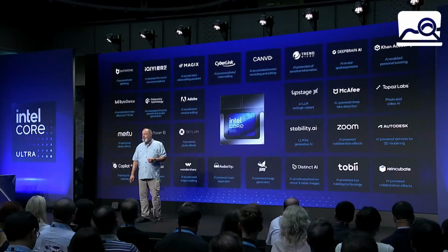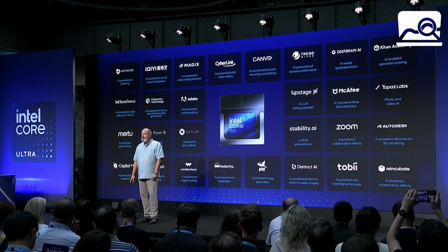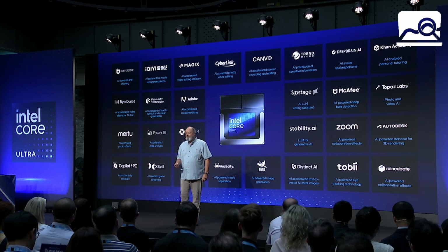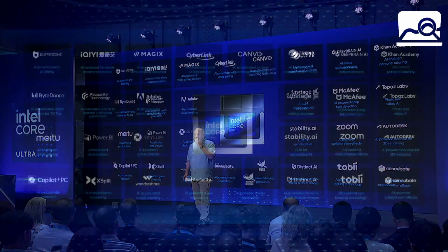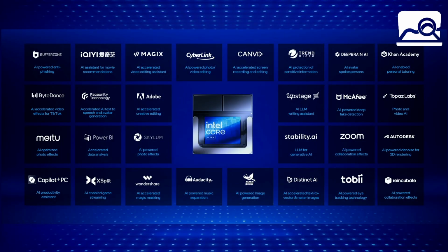Our software partners are excited about a balanced platform with multiple AI accelerators. In fact, their roadmaps depend on it. Together, we're thriving. And beyond enabling developers, many people, including consumers and users, are asking, how can I get started and see what all this AI thing is about? Sometimes people just want a sampler. And at Intel, we're making it easy with a new product called AI Playground.